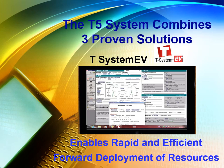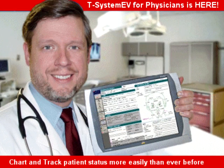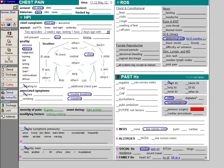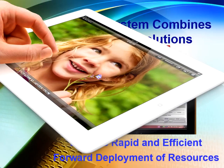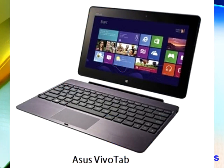Tablet computers have been in development since the early 1990s, and early versions available since 2000. T-System recognized the benefits of using a tablet to document patient encounters at the point of care. They took their world-renowned T-sheets and developed an electronic charting system. Tablet computers have finally advanced to be truly useful, first with the iPad and now dozens of others, and a tsunami of others coming in the fall of 2013.